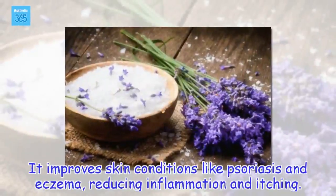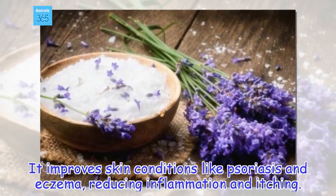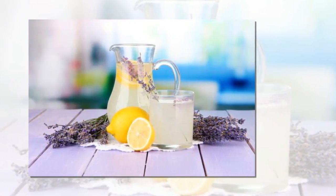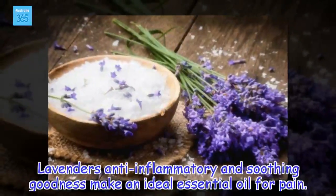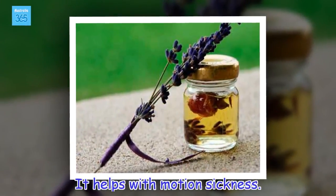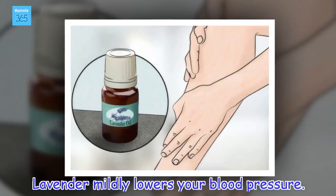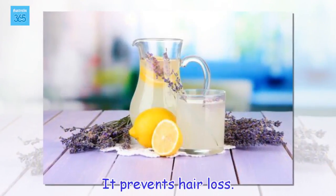It improves skin conditions like psoriasis and eczema, reducing inflammation and itching. It encourages good digestion and calms the nerves that affect your stomach. Lavender's anti-inflammatory and soothing goodness make an ideal essential oil for pain. It helps with motion sickness. Lavender mildly lowers your blood pressure. It prevents hair loss.